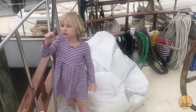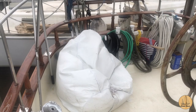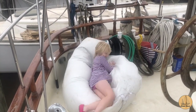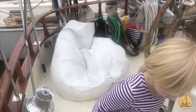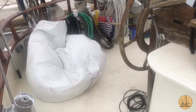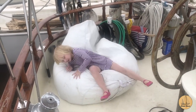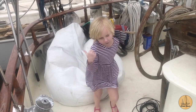You gonna plop down in the beanbag chair? Yeah. Watch. I'm gonna jump on. You're gonna jump on it? Be careful. Ah! Oh gosh. That was not a good landing. No? Nope. Whoa, yeah! Why don't you stay in it? It's comfortable, isn't it?